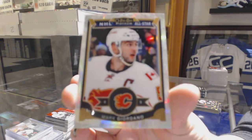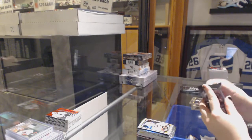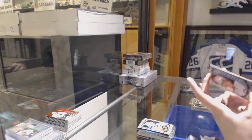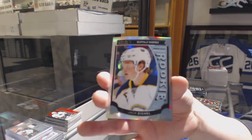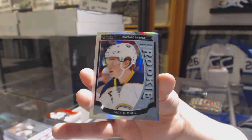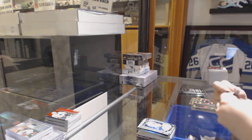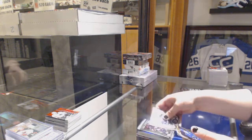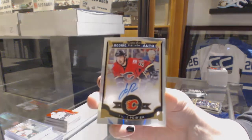White ice numbered to 199 for the Calgary Flames, Mark Giordano. We've got a white ice rookie numbered to 199 for the Buffalo Sabres, Jack Eichel. McGinn for the Hurricanes and a rookie auto for the Calgary Flames, Emile Poirier.